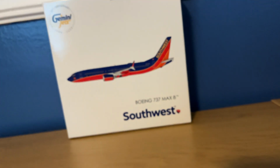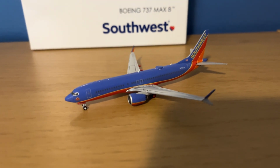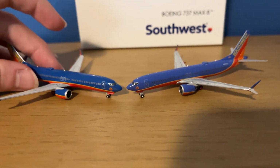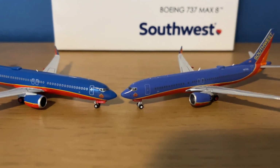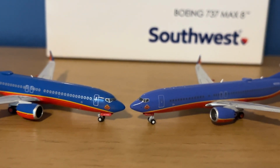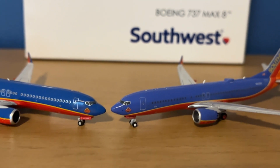Now for the model and models. So this is the Gemini Jets version on the right. This is the NG Models version on the left. So, of course, you do have your mold differences. The nose gear for the Gemini Jets one is a little bit taller. I would say the NG one is probably slightly more accurate. Gemini Jets one's maybe just a little bit too tall.